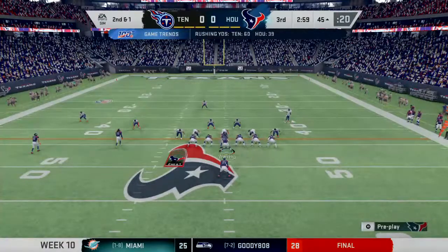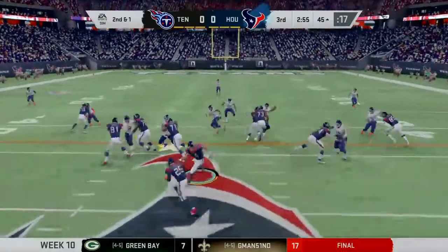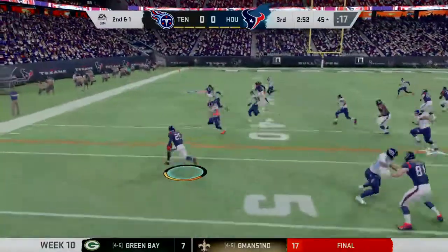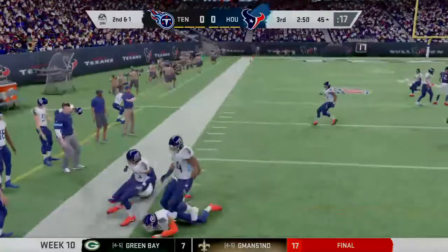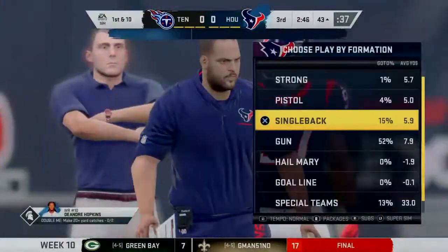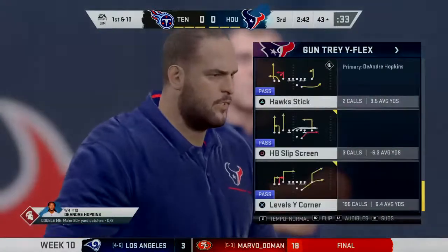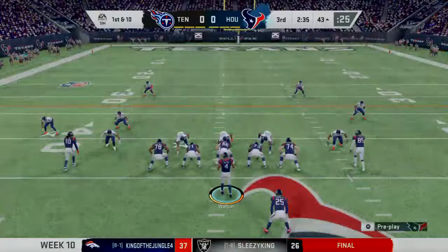On second down now, it's Johnson. And he'll get it down here to the 43. 2 yards, good enough for a first. Well, they're hoping that the second half is better for him than the first half. They've got to find a way to get him going. He's a big part of their offense.